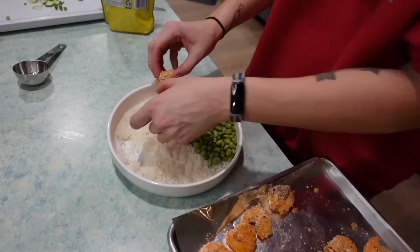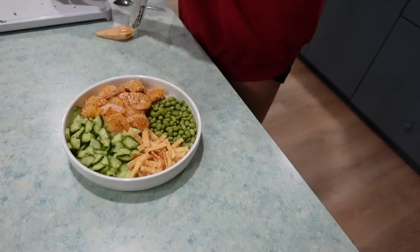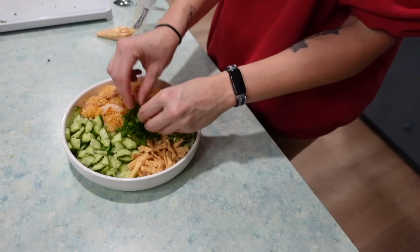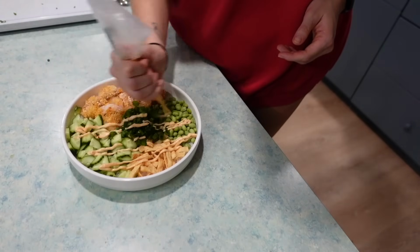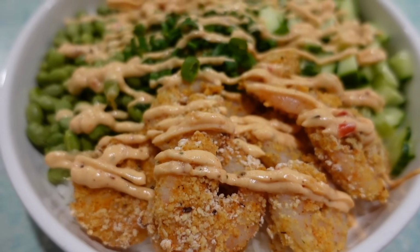So I can start assembling by adding the edamame, shrimp, cucumbers, and then some crunchy wonton strips, as well as the green onions. Then once I've added everything to the bowl, I just drizzle the sauce that I made on top.